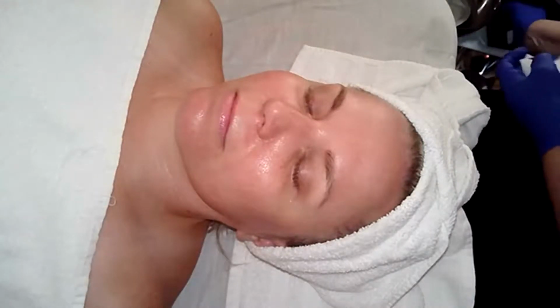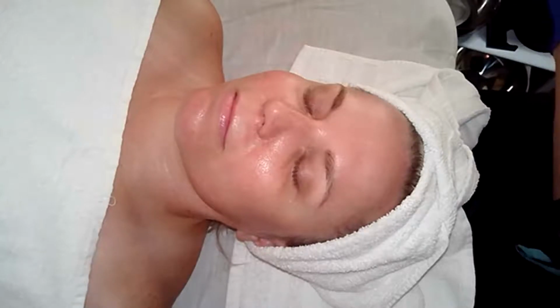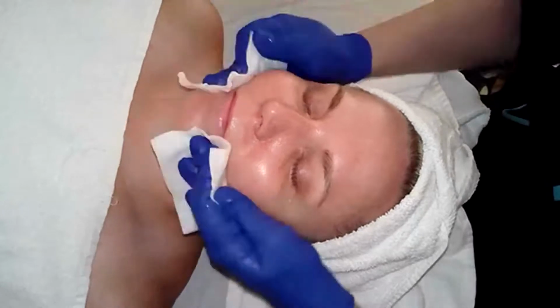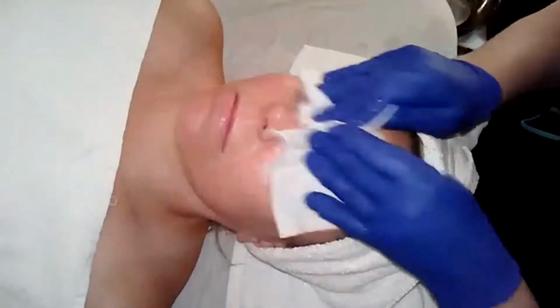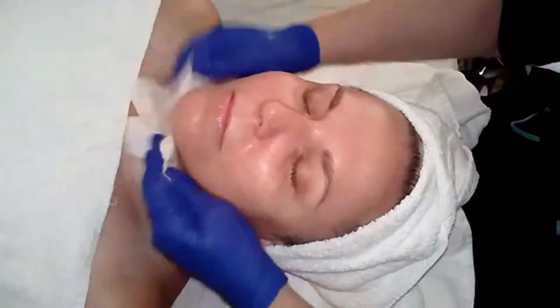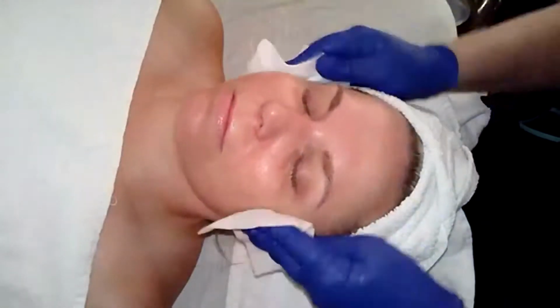When clients are used to peels, then it's not a problem, but your first time client has to be aware of the psychological aspects of getting a peel. The benefits outweigh the risks, but they also need to know the contraindications, and they need to know the aftercare as well, and how to take care of their skin after the peel. A mandelic serum is great before and after peels to help prep the skin at home.